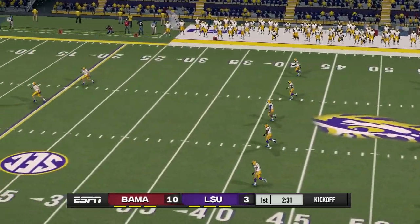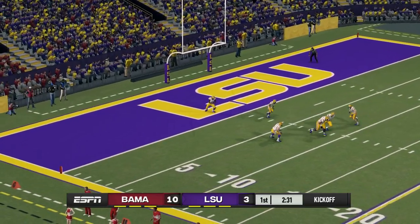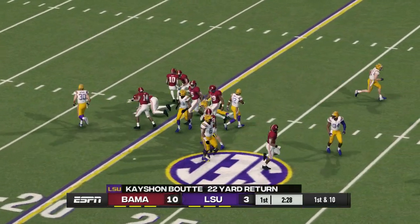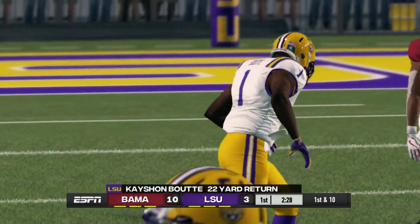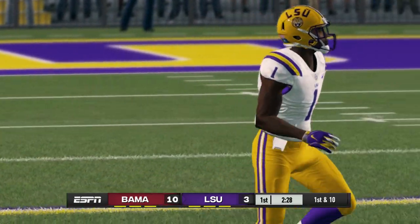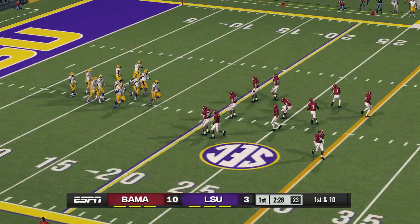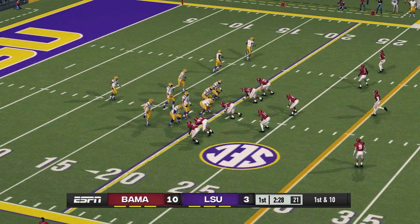Alabama kicked this one off, sends it sailing downfield. And he's taken down at the 19-yard line. And while they are behind, they know they can knot things up in a heartbeat. It's way too early to change your game plan.